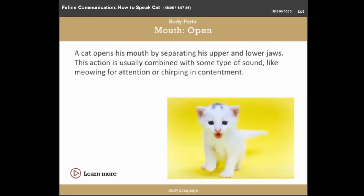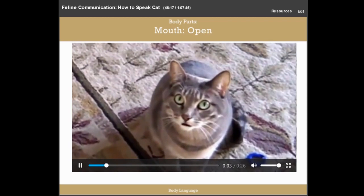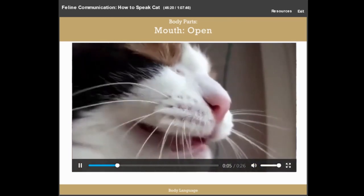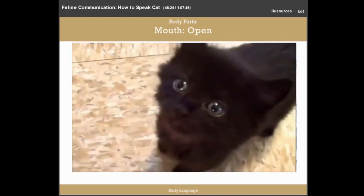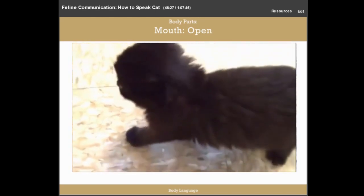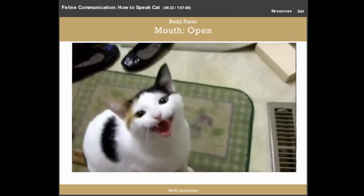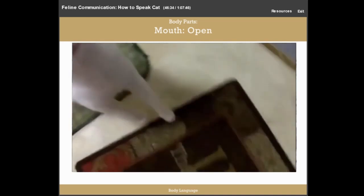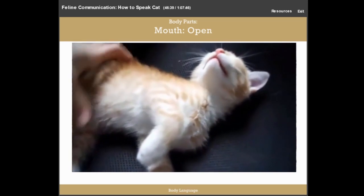A cat opens his mouth by separating his upper and lower jaws. This action is usually combined with some type of sound, like meowing for attention or chirping in contentment. The sound elicited when a cat opens his mouth, without exposing his teeth, is typically one that he uses to vocally communicate a message he wants you to hear. This can be things like grabbing your attention with incessant meows directed toward his empty food bowl, an outcry of chattering in response to the birds right in front of the picture window, or the tender chirping of contentment as you both engage in a mutual love fest.